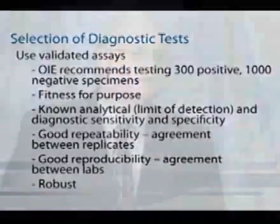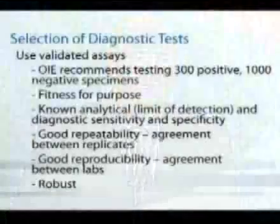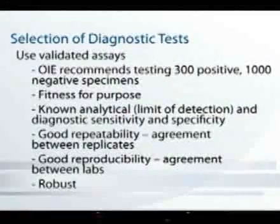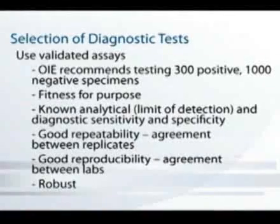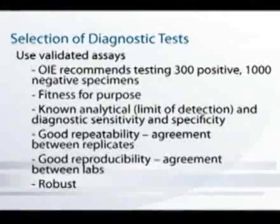With all the other diseases that are circulating in populations, we don't know what interaction these infections might have with some of the diagnostic tests. So we need to know what the sensitivity and specificity of these tests are. And of course, each test must be shown to have good reproducibility and robustness so that it can be used in many different laboratories with the same results.